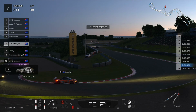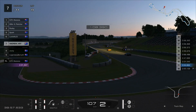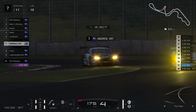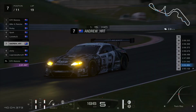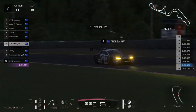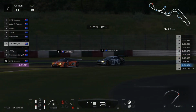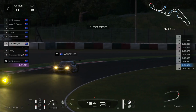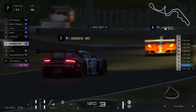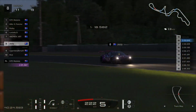Liddell now, followed by Andrew HRT. These two are still battling. Andrew having a good run on the hards, really doing his best to keep up with that little Peugeot on the mediums. Oh, as we see him almost get too close in the corner there, really lighting up the disc brakes coming in. It's going to cost him some time on the exit on the way out, but he should be close enough to use that slipstream down the main straight and make up that time.